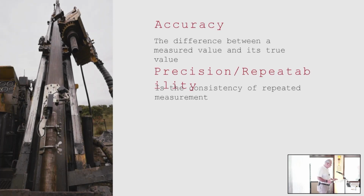So we need both accuracy and precision from our surveys. To survey accurately, accuracy is the difference between a measured value and the true value, whereas precision, or repeatability, is the consistency of repeated measurement relative to each other.